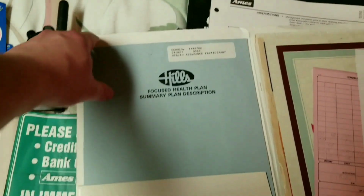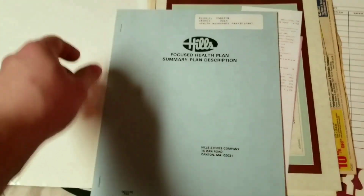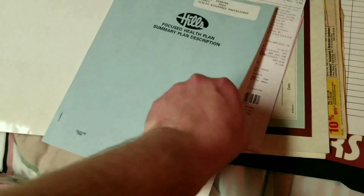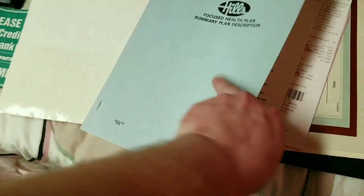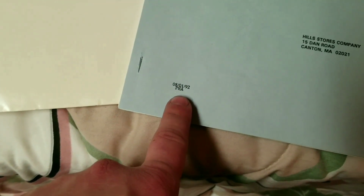So, I grabbed that. Next up is the Hills Focused Health Plan Summary Plan Description. That was in there, too. You know, pretty darn good condition, too. It's from August of 1992. So I got that, too.